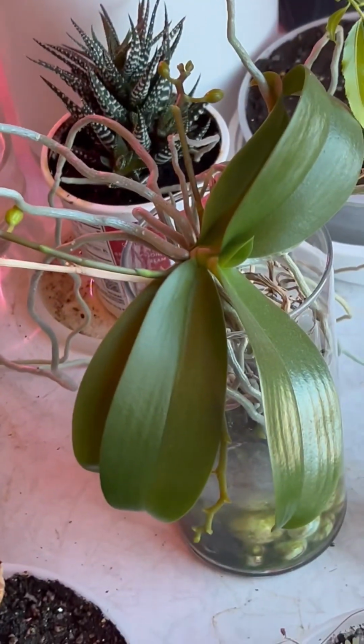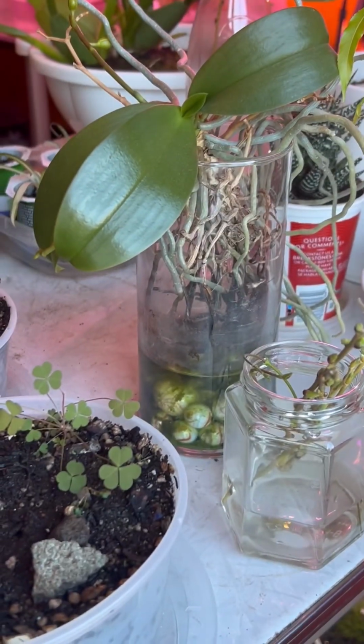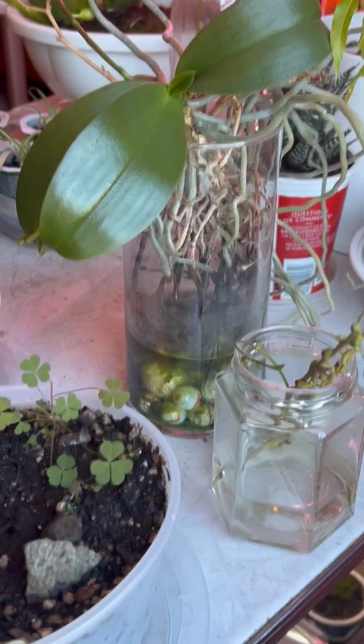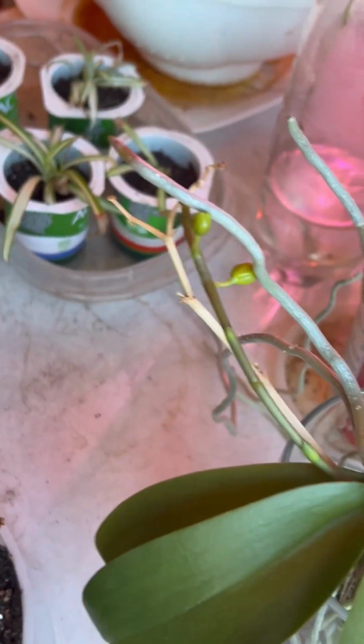Here's my very first orchid ever that I had for like a year, and then I converted it to a waterculture, and I never change out the water, I just top it off. And it's getting a double bloom here and here.